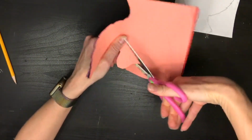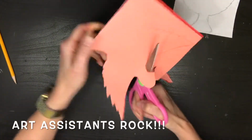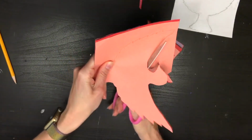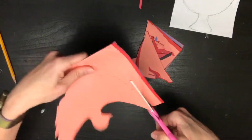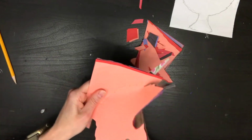If this is very hard for you, hey, I'm sure you have a great art assistant somewhere in your house that would love to help you out with this cutting step because you are cutting through many pieces of paper here. So just go slow, take your time, and try to cut through all 5 or 4 papers if you can.